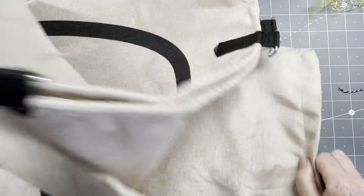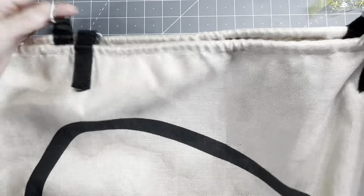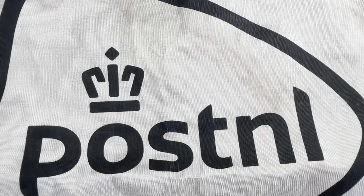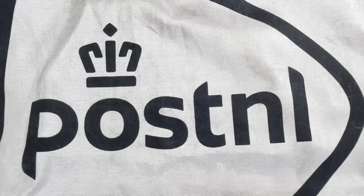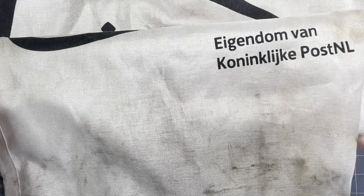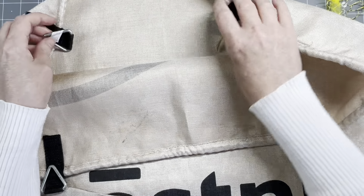And I bought this one that is apparently a mailman bag. You hang it up here, and it says PostNL, which is like our mail service. This is probably something that you cannot sell, or I don't know where she got this, because it's property of the Royal PostNL. It is dirty. I'm going to clean it. I have no idea what to do with it, but I just had to have it. They collect mail in this, I think.